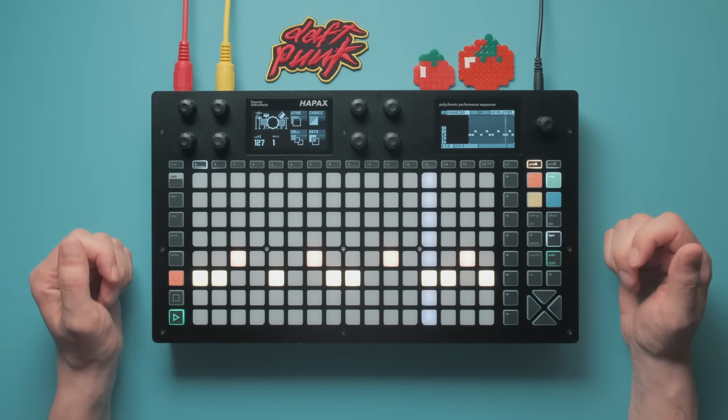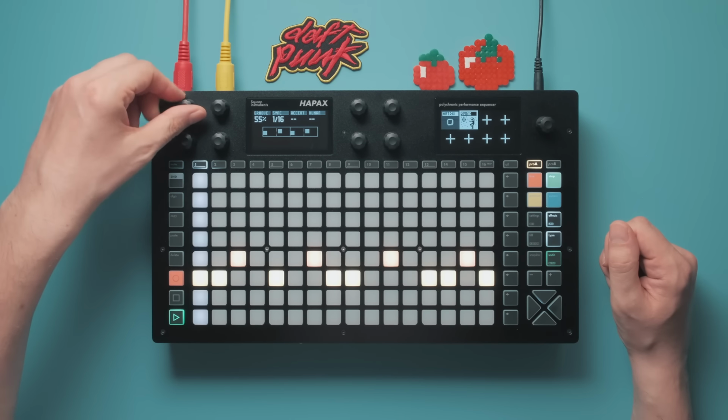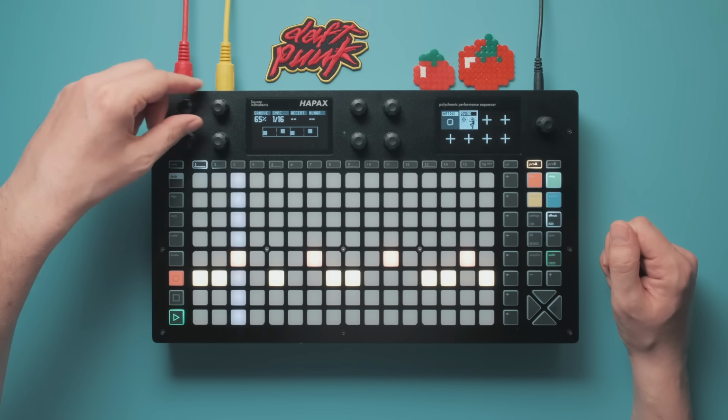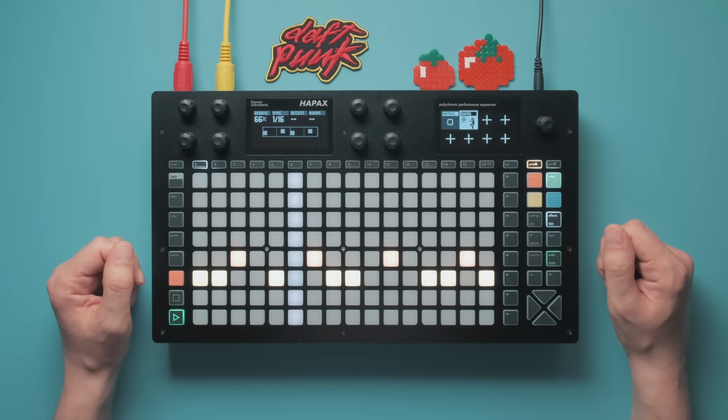Of course, this sounds absolutely horrible until we add swing. Crank it up to 66%, or triplet swing. Much better. After the intro, add the kick and hand clap.